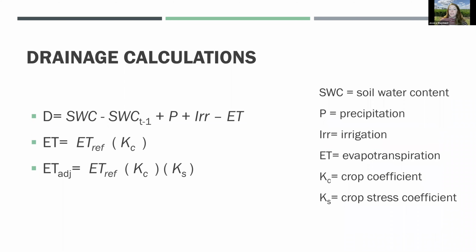So moving on to my calculations, the water balance method was used to calculate drainage, where the soil water content plus precipitation plus irrigation minus our evapotranspiration, or ET. And our ET was calculated based on the Penman-Monteith method and adjusted with the FAO 56 method, where we used a KC value, or crop coefficient, that was adjusted for the Minnesota climate. And for Kura, we used a KC value for alfalfa, since there has not yet been a KC value for Kura established. And then a crop stress coefficient, or KS, was additionally applied for the adjustment of when we applied less than optimum nitrogen, or when yields were impacted by one of the covers, specifically with Kura.